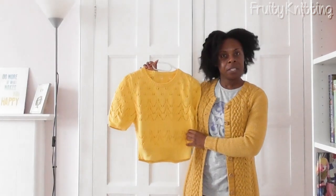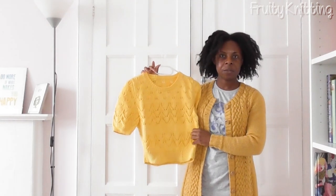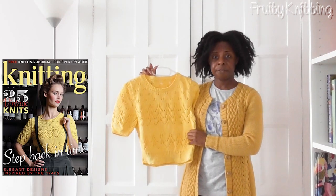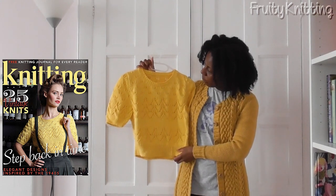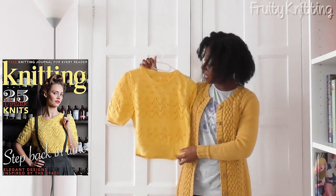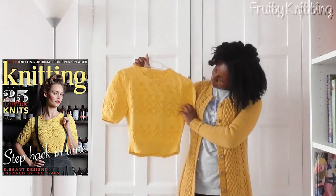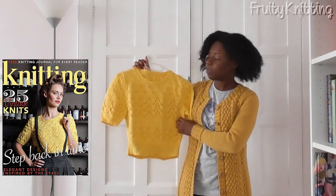So this last one I'm going to hold up is my favourite design for knitting, and it was also my very first front cover as well. So this is the Bonnie sweater, which was on the cover in I think it was about May 2017. And the brief was for 1940s, which I really like as a decade in fashion generally.